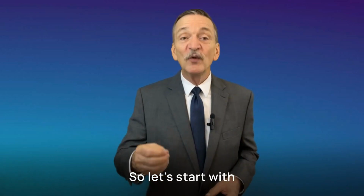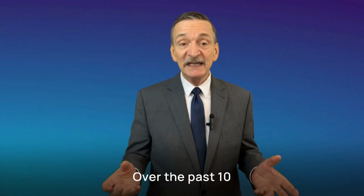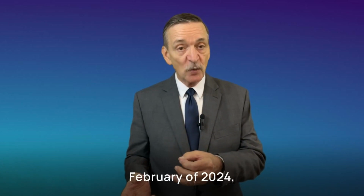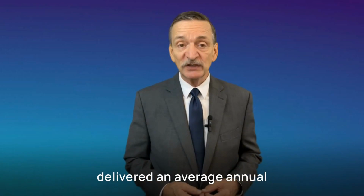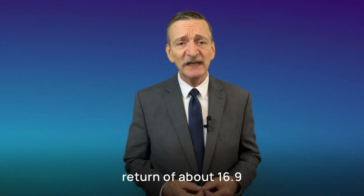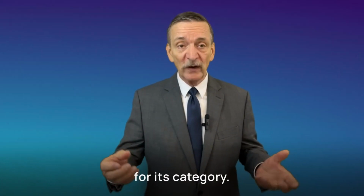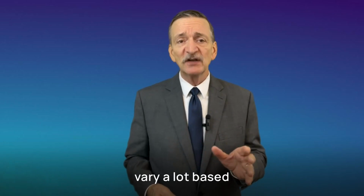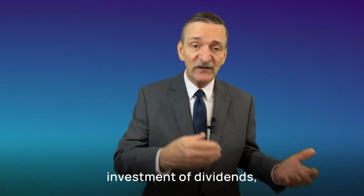So let's start with the long-term performance. Over the past 10 years, December 2008 through February of 2024, American Century Ultra has delivered an average annual return of about 16.9% after fees. This is notably above the average for its category. However, individual results can vary a lot based on factors like timing of the investments and reinvestment of dividends.